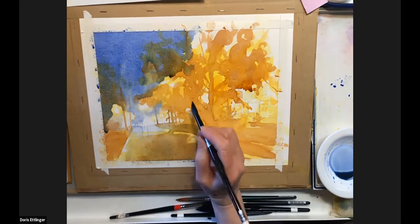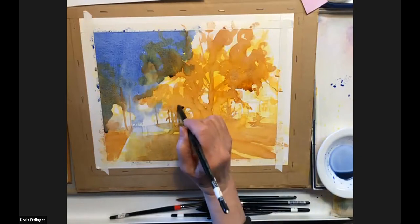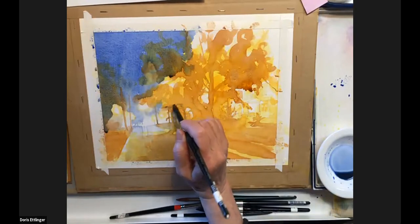Looks great. Love the neutral that's created when you're going over the burnt sienna. Exactly. Yeah, looks lovely. Thank you.